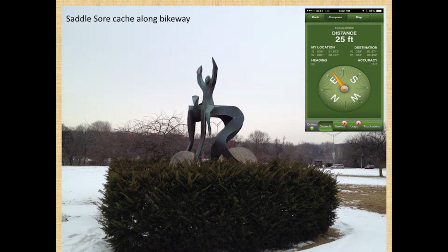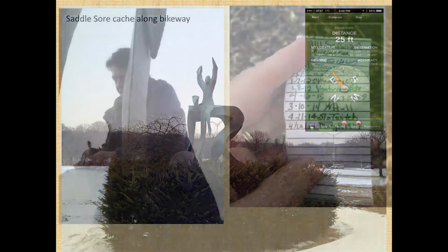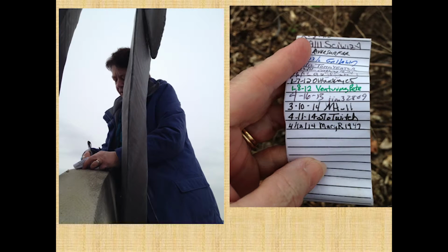Now here's a local geocache along the bikeway that's a really cool statue. And my smartphone just showed up in the right corner that I'm 25 feet away from it. But once you get close, like about 8 feet, you just have to start to think and guess, where would somebody hide something? Well, Claire found it, because I made her climb up on the statue. She's the experienced one. She was teaching me. And so here she is signing the geocache, which was probably on some kind of container stuck to the bottom. And there's the little log sheet showing our name that we actually found it.